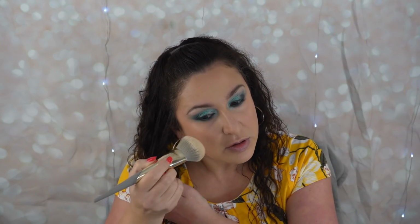So I'm going to use this brush. I'm just going to blend everything. And I do like to hit my edges of my makeup, my eyeshadow, like that. And whatever else I have to blend. I'm really liking the way my complexion looks right now. Really pretty. Really pretty.